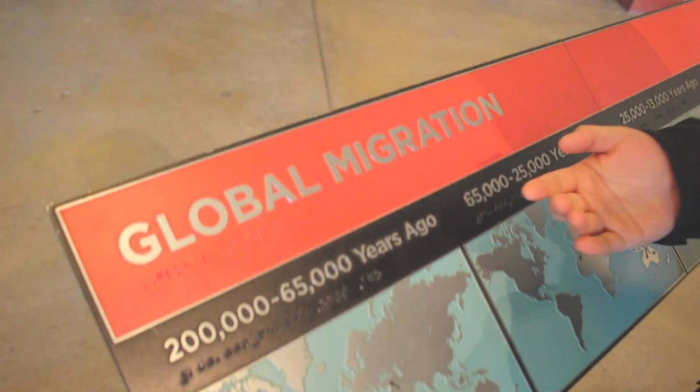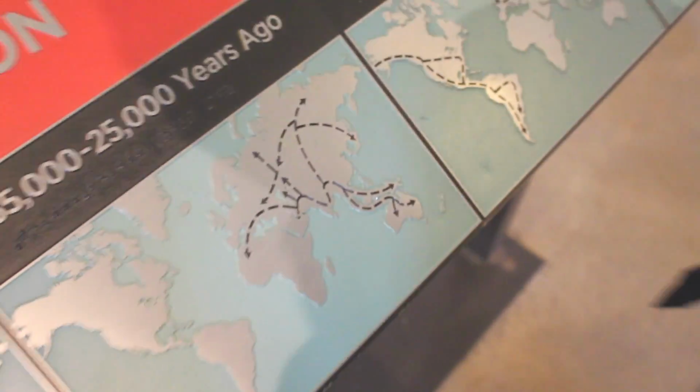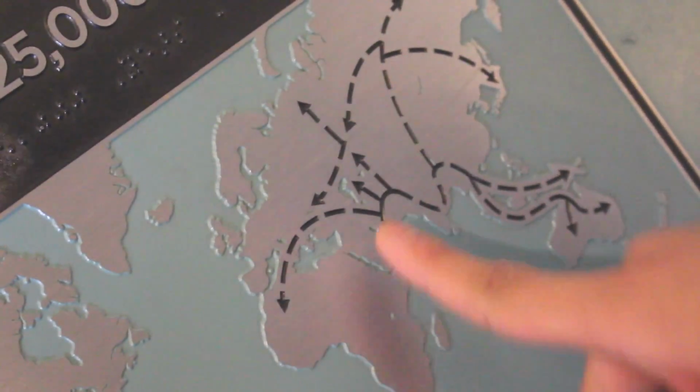Hello. Welcome to the Ellis Island Zoo. I'm your host, Mark Malkins. Our first thing, global migration. As you can see, we all came from Africa. We made our way. I don't know how to read this. Okay, so we migrated there. Right, that's the end of the global migration.